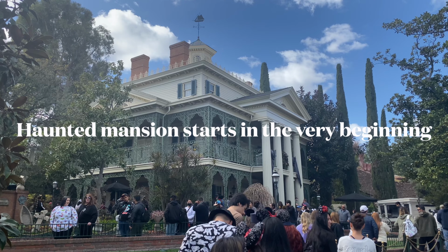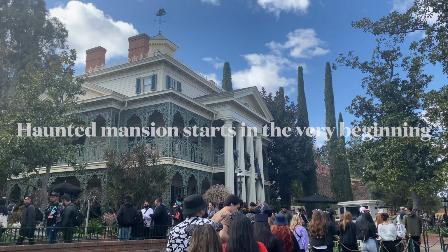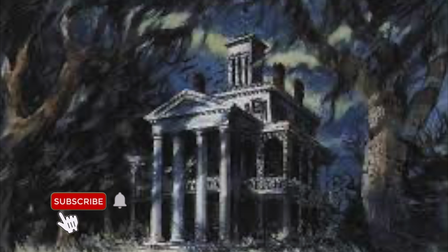Number 10. Haunted Mansion starts in the very beginning. The Haunted Mansion idea started before Disneyland. It was planned for the very beginning of early concepts, but sadly it was pushed around, forward and forward. Then finally, they got to work on the long project. Yes, it was years in the making to make it happen.